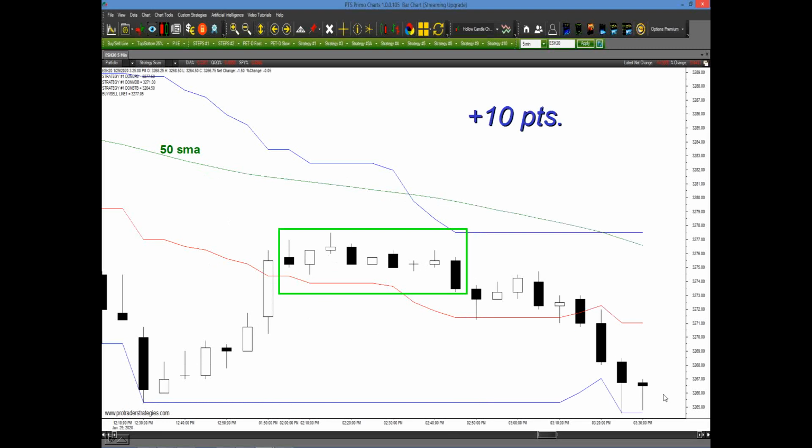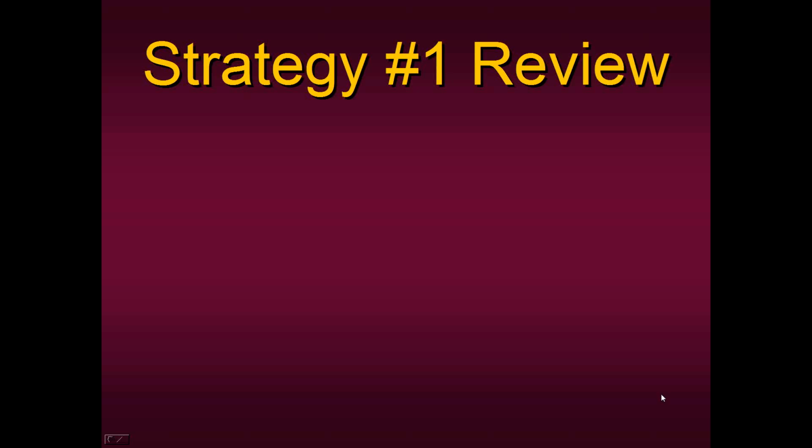And it could have generated a 10-point gain in the next hour or two. All right, that's roughly $500 per contract. If you only had one contract, you potentially could have captured $500 in about an hour. All right, so let's review this.